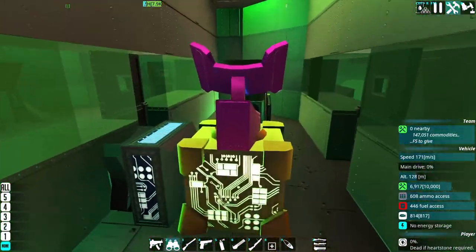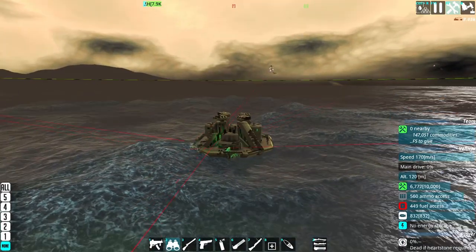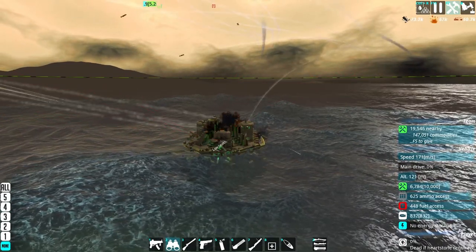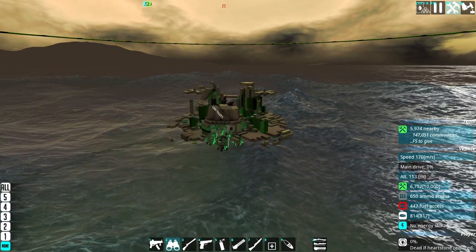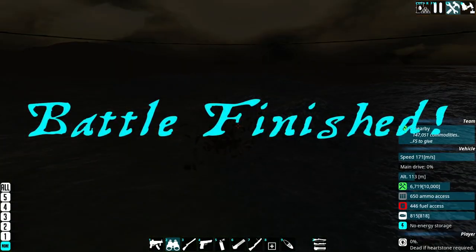Its AI is literally right here. I can just walk in through the door. But I won't, because I'm not a pirate. Obviously, we don't capture things peacefully. There we go. Another resource zone is ours. Although it's not actually ours, it's just not theirs.